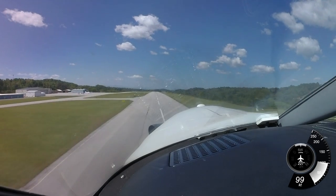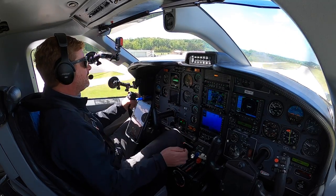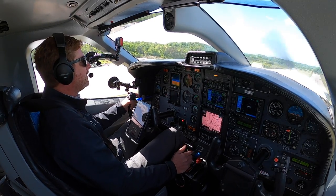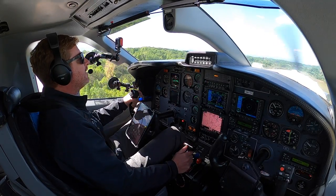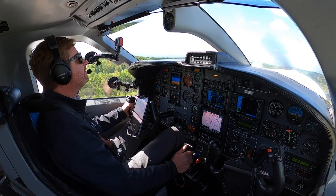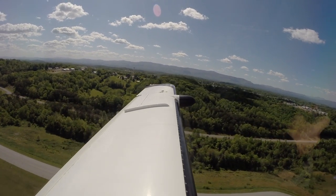There, now you can see the end of the runway right now. That's that hill. Go gear selected up. Tap the brakes. And it's gonna be a little rowdy because of this wind today, so I hope you guys got your seatbelts nice and tight. Oh, beautiful view off the left wing.